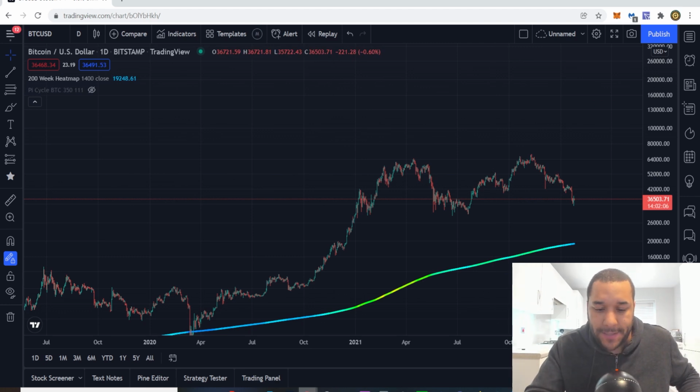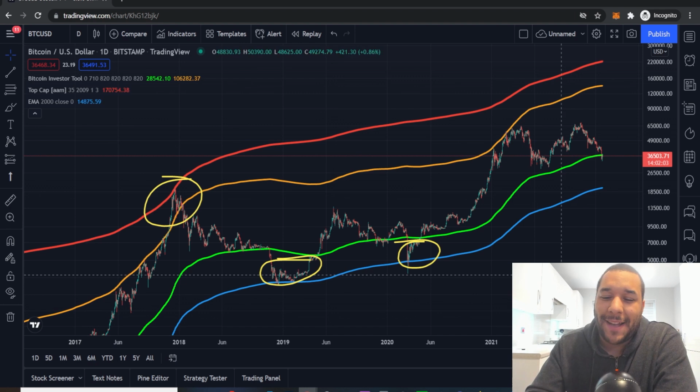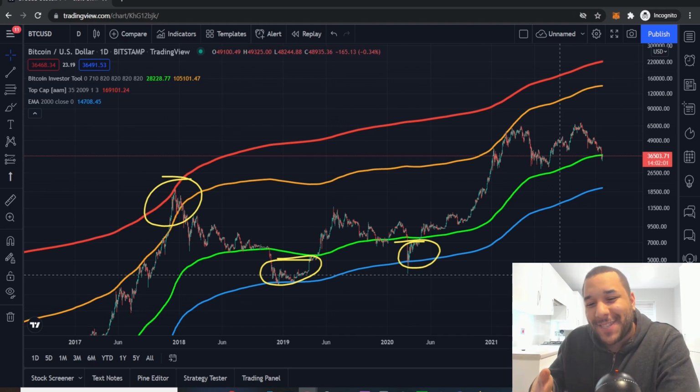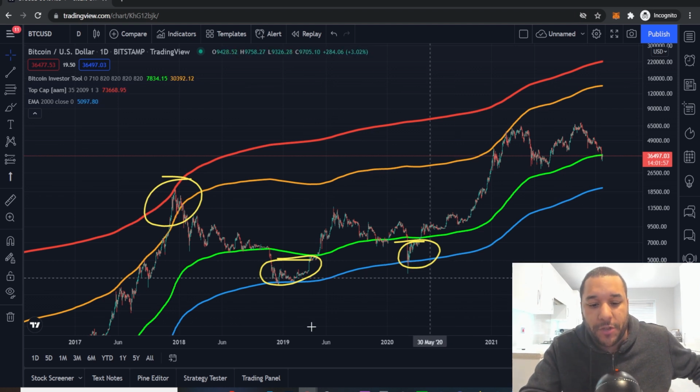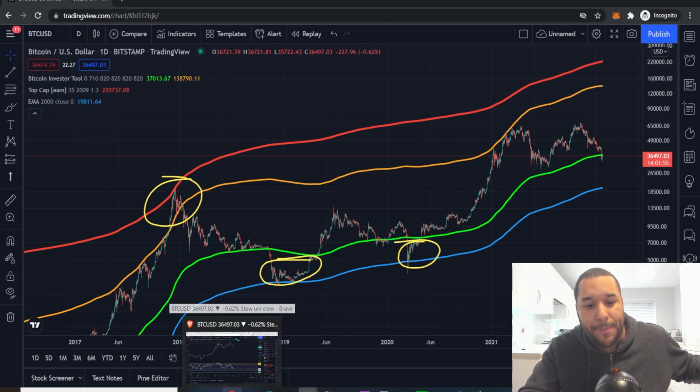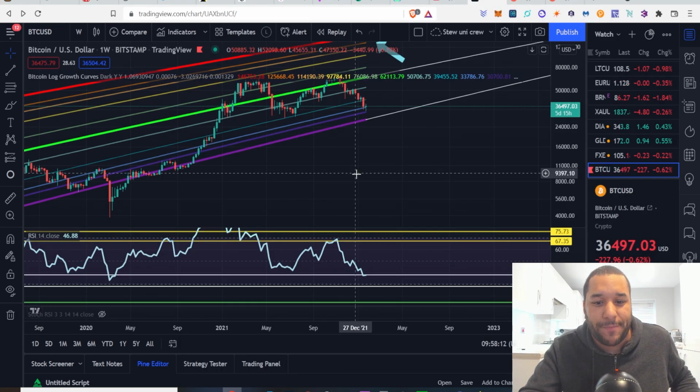I'm going to end it with this. The top to bottom model ratio. A lot of you guys were asking how to set this up. I'm going to show you how to set it up. What is it? Well, it shows you the top of the cycle and the bottom, a bit like when I show you my, what do you call it? This one here, the Bitcoin logarithmic growth curves. It shows the rainbow, you see?